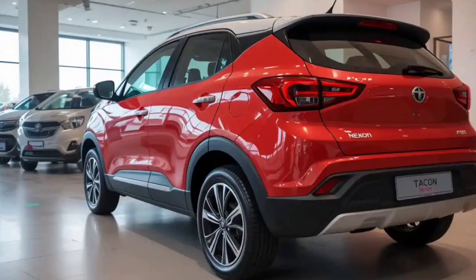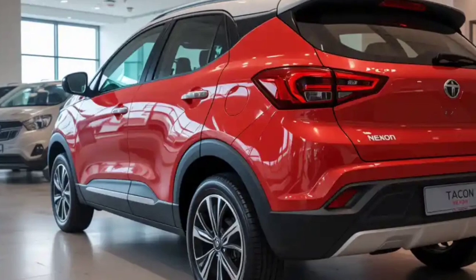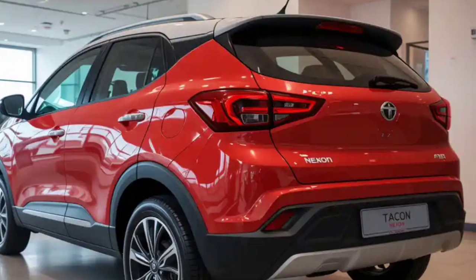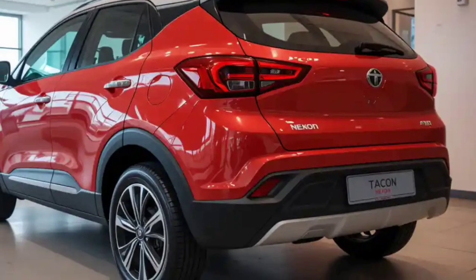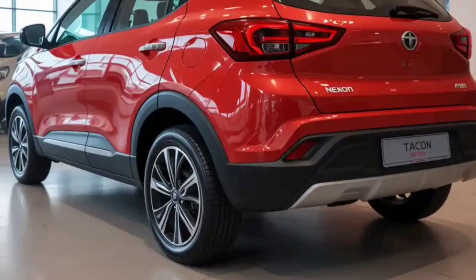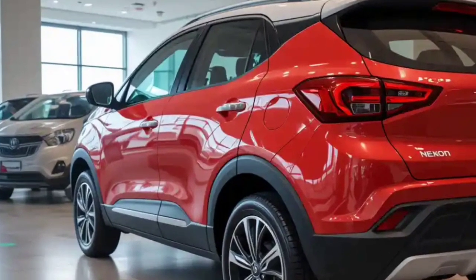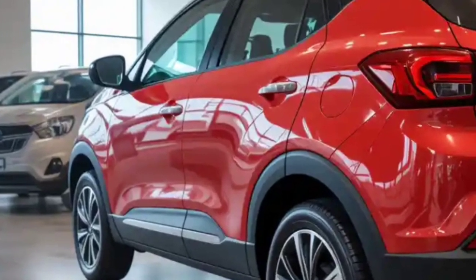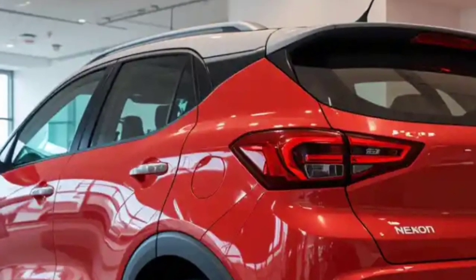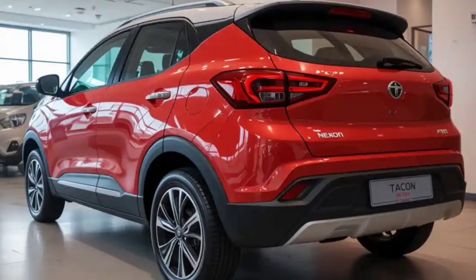Stepping inside, the cabin exudes a premium and tech-savvy ambience. The centerpiece of the dashboard is a large 31.24 cm cinematic touchscreen infotainment system developed by Harman, offering seamless connectivity, entertainment, and navigation features. The vehicle supports multiple voice assistants, including Alexa, for hands-free operation. The JBL Cinematic Sound System, with 9 high-quality speakers and an external subwoofer, delivers an immersive audio experience, perfect for music lovers and long drives.